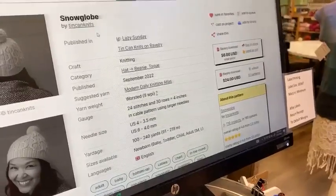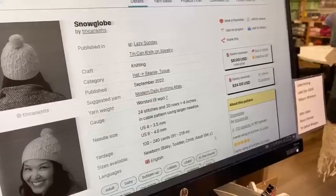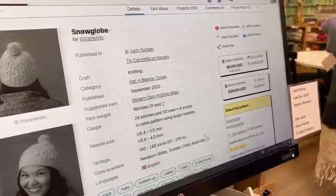And their patterns are amazing. Tin Can Knits does an amazing job. And I love that they're always newborn to adult large. Like they cover all the peeps.